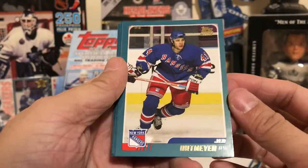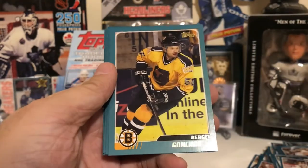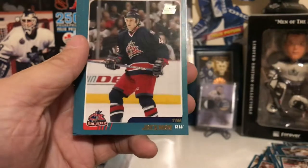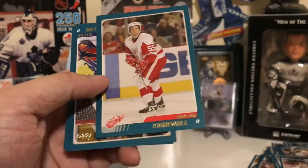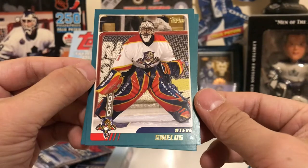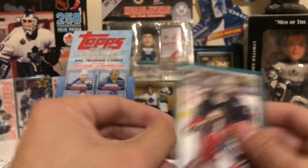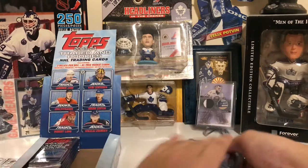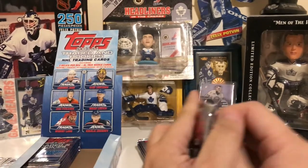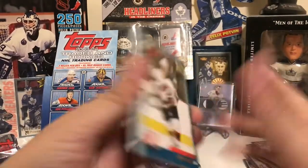Alright. Jed Ortmeyer, Konstantin Koltsov, Sergei Gonchar, Tim Jackman, Dustin Brown, Cronwall. That's a nice pose. Steve Shields with the Koho pads, and Pascal Leclaire. There's also a Potvin update card. Maybe I can hit that. Should be in his Bruins uniform. If I can hit a parallel of that, that would be just icing on the cake. If we can pull that, that'd be awesome.